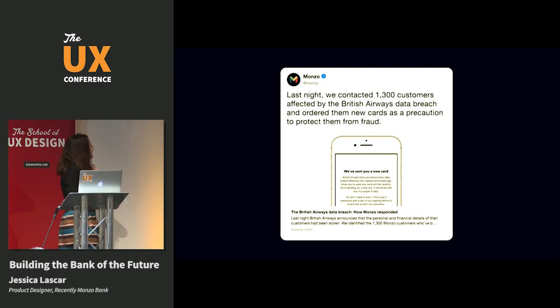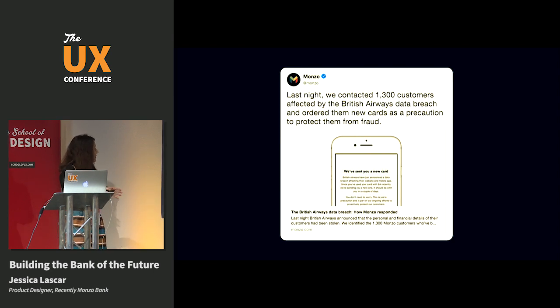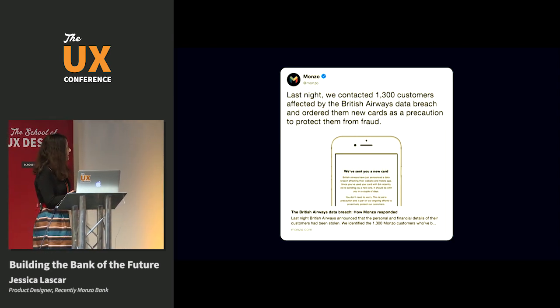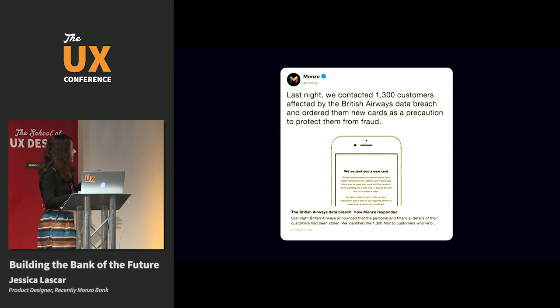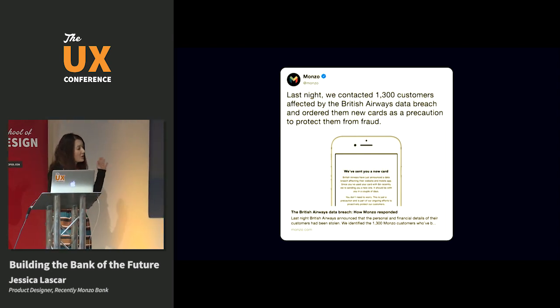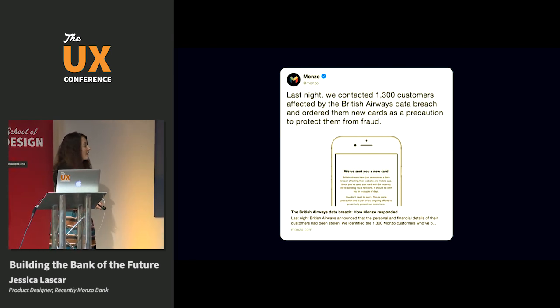But great customer service is also one that anticipates user needs. When last year British Airways experienced a data breach, Monzo was super proactive. Instead of waiting for customers to contact their bank when they had a problem, they actually decided to send out new cards as a precaution to protect them. So this is really positive and increases customer loyalty.